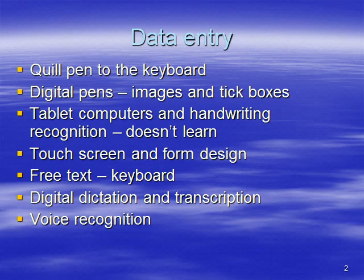Now, all the vendors have said, well, we get handwriting recognition with the digital pens. Well, in the two that I've tried, the handwriting recognition was inadequate, and it took way too much time in correcting. So from my perspective, I gave a thumbs down to the digital pens. Tablet computers are another option.